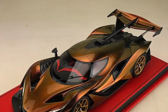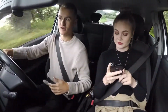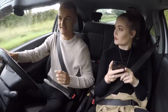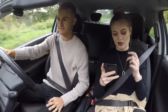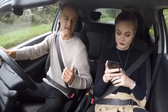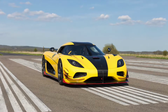Now this is a car that I thought you would be excited to talk about. Now this is the Apollo IE, obviously. But now that customers have been announced as buying them, people have been releasing their specs. So this is what someone will actually have? Potentially. This is Fast Guns and Cars, the one who owns the Koenigsegg Agera ML that we saw at Goodwood, the yellow and red one.